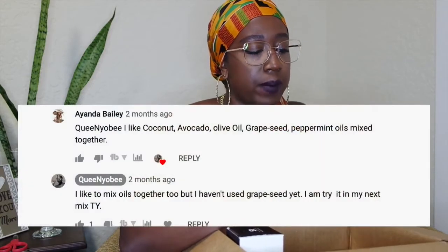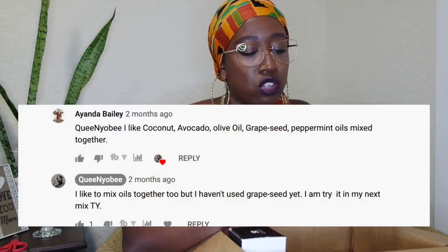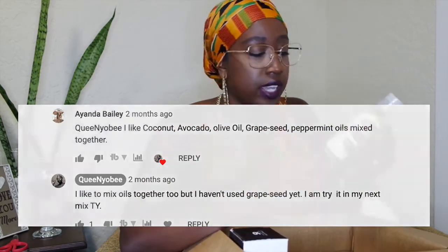I've never used this in any hair products, but I've heard nothing but good things about this oil, and someone actually commented on one of my videos when I was doing my steam treatment and said I should use this in my steam treatment, so I'm going to definitely try that. It's also something you can use in your hair and your skin, and it's 100% pure, and it's with Now Solutions. It's 4 fluid ounces, and this bottle costs $3.16.